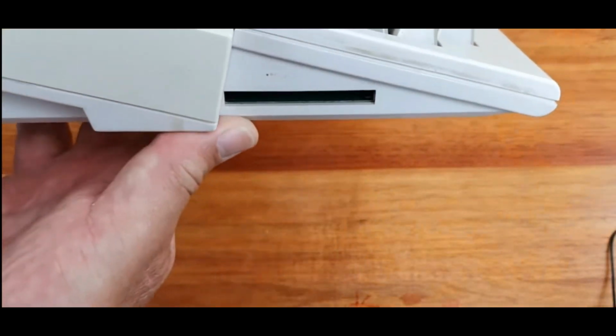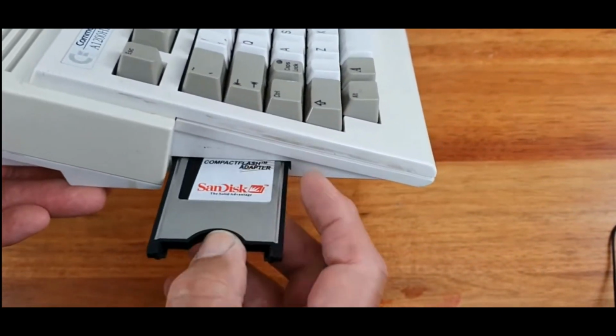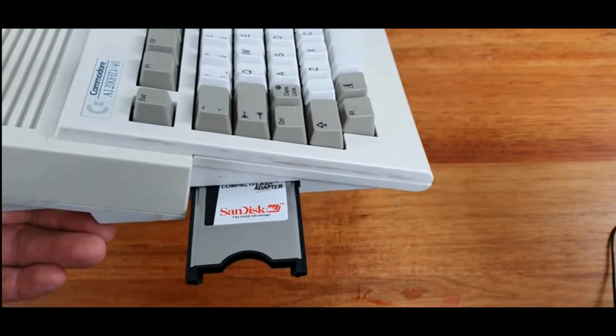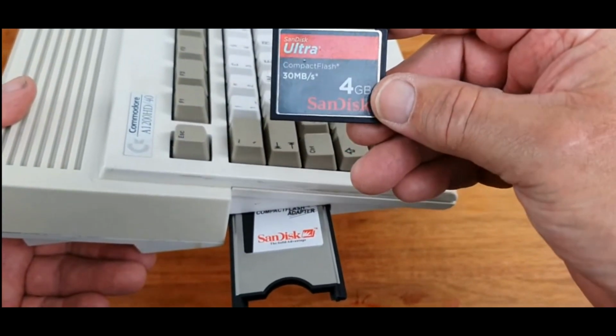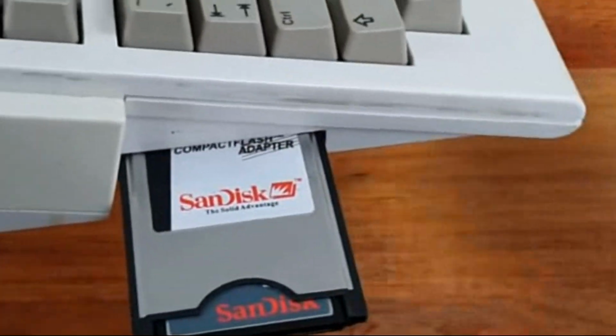Even though it comes in the wedge shape, it is remarkably expandable. Over here we have the PCMCIA slot and have an adapter for that, and then you can simply use these cards to transfer information or store information backwards and forwards on it.